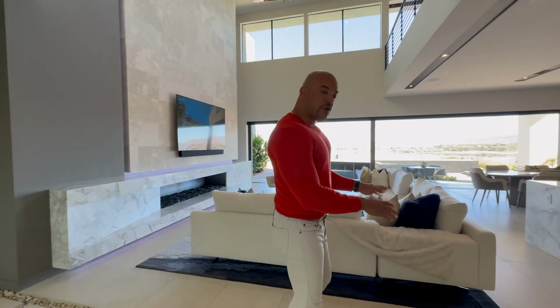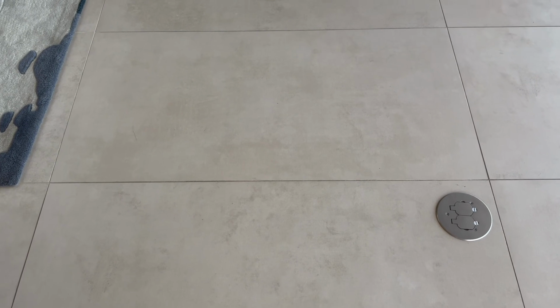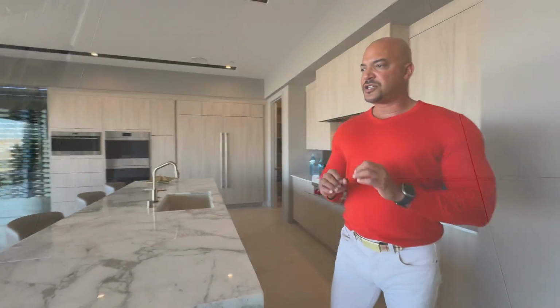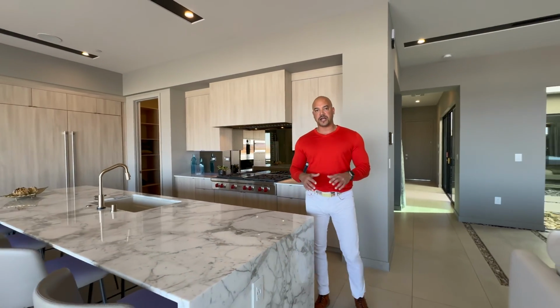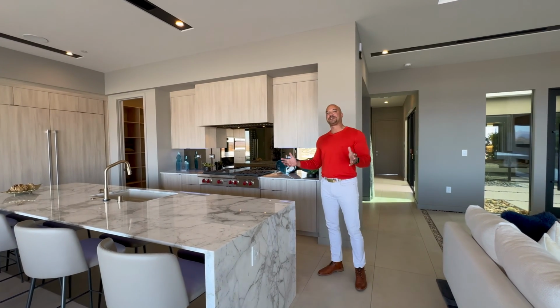Now, like we normally do, we're going to start in the kitchen, but let's talk about the flooring. The entire inside of this downstairs is all 24 by 48 inch porcelain floors. Just sensational, very neutral, very nice, and it spills outside the property as well. But let's talk about the kitchen.